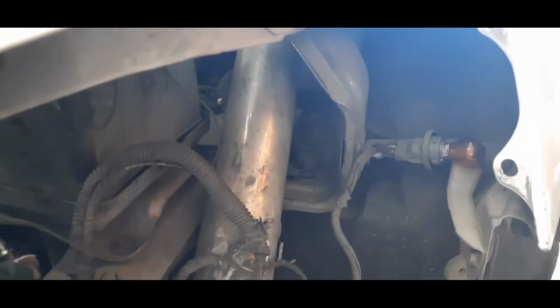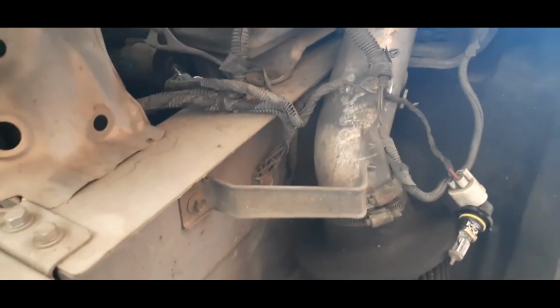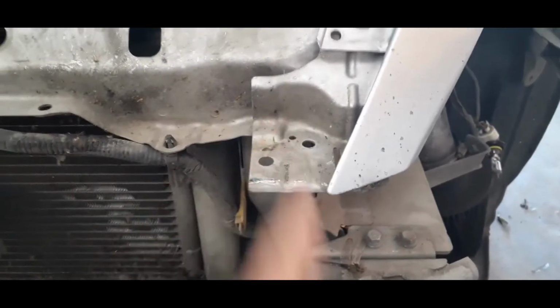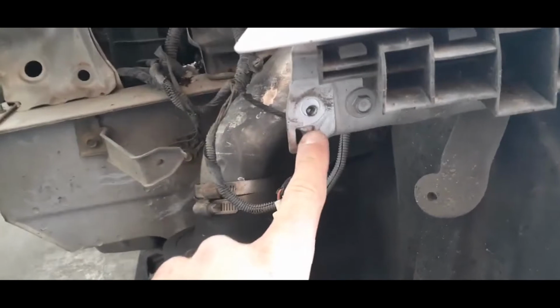Got the headlight out over here. These are pretty easy to do as well. Just have the lights to disconnect, pop out of the sockets from the inside there for turn signal. You got your low beam and high beam. So all the wiring's right there. So these are pretty simple on this car. You've got a bolt right up here, and then there's a bracket that mounts in right there. And over here, one final one right there.